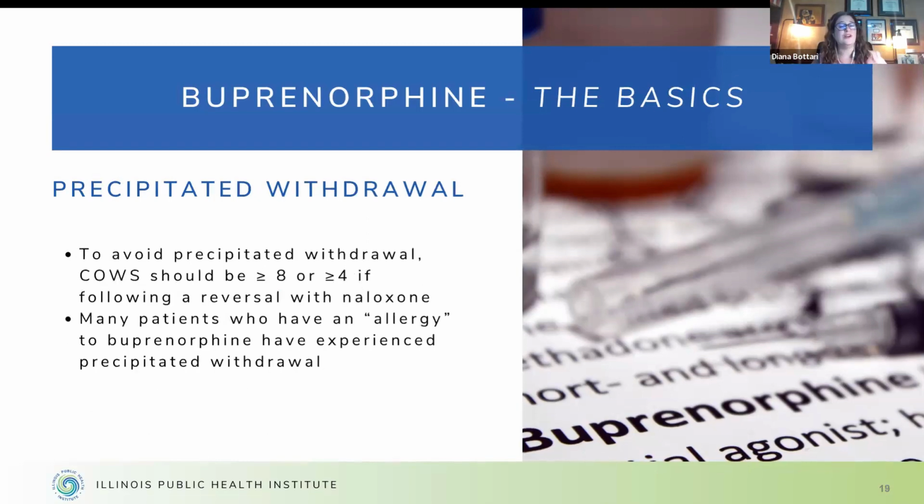One of the ways you can avoid this happening is ensuring that your patient is in withdrawal before starting a buprenorphine product. The way we do this is with a clinical opioid withdrawal scale, or COW scale. In that COW scale, we want to be greater than 8 when we start buprenorphine, or greater than or equal to 4 if the person already had a naloxone reversal.